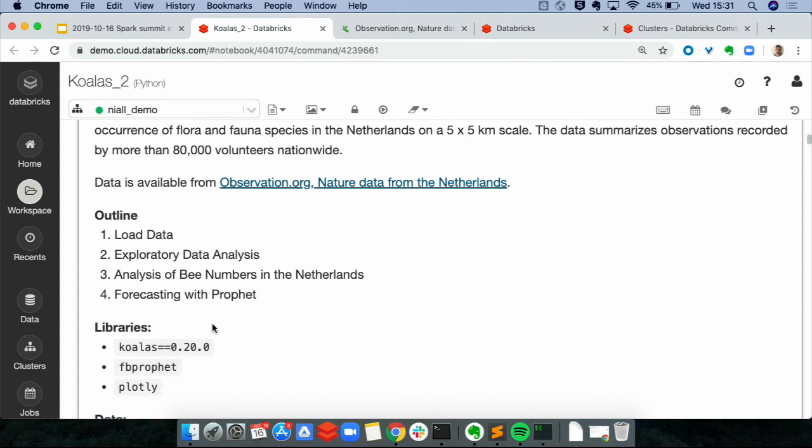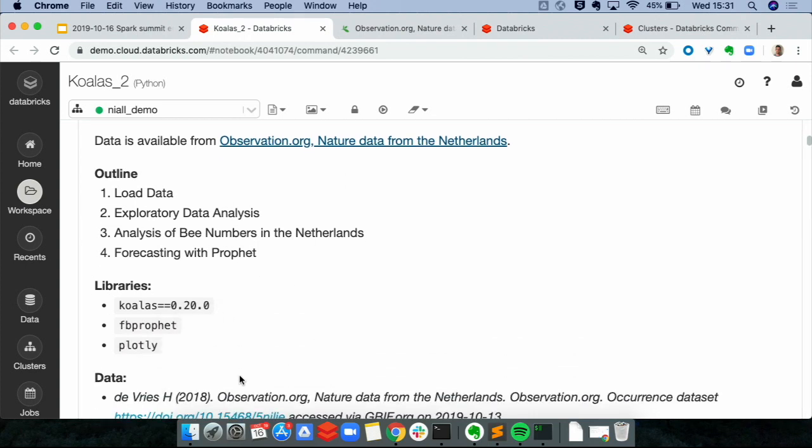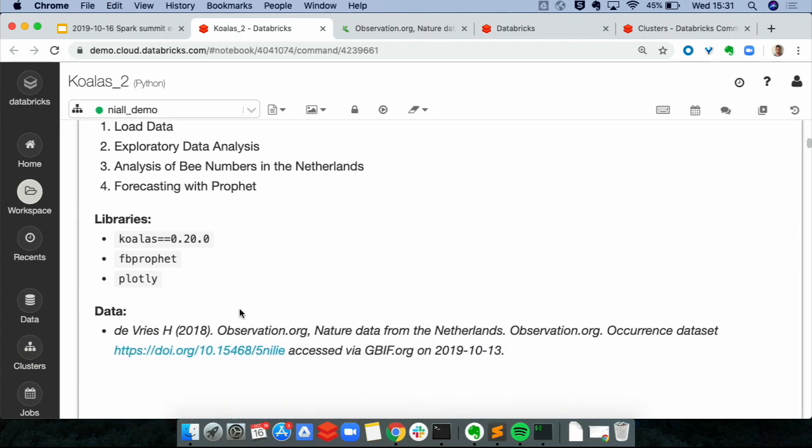Again, what I'll be using is the most recent version of Koalas. This version was actually released yesterday. As Brooke mentioned, the people working on this are super productive. They're rolling out releases every 2 weeks.